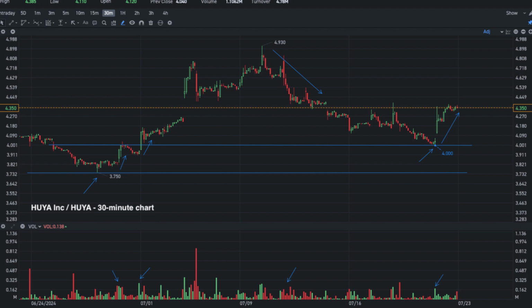Stock 3, Huya. Through the 30-minute chart of the stock, we can see that $3.75 is the recent bottom position of the stock. The stock price took off here, and then there were 2 strong actions to pull up the stock price, indicating that the market hopes to push the stock price to a higher level. On July 10th, the stock price surged to $4.93 in the morning trading and then began to fall rapidly.